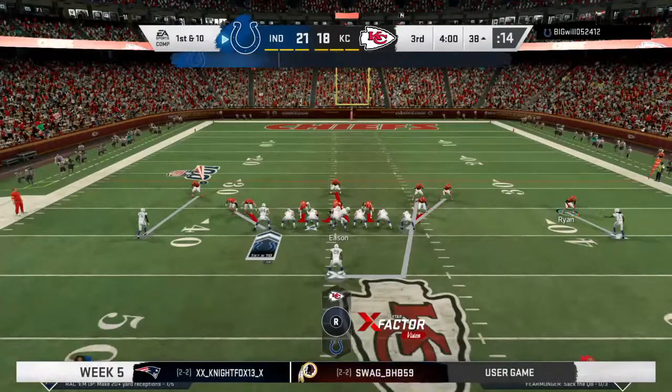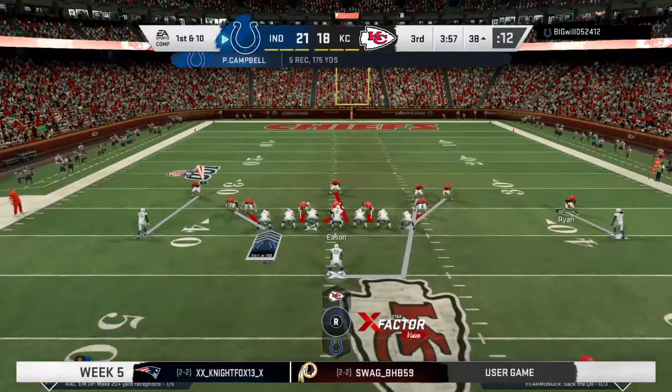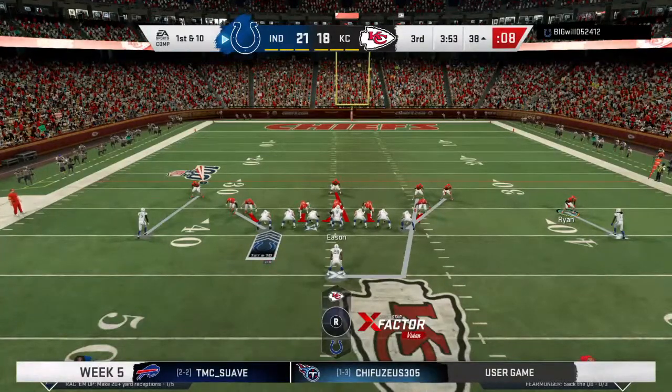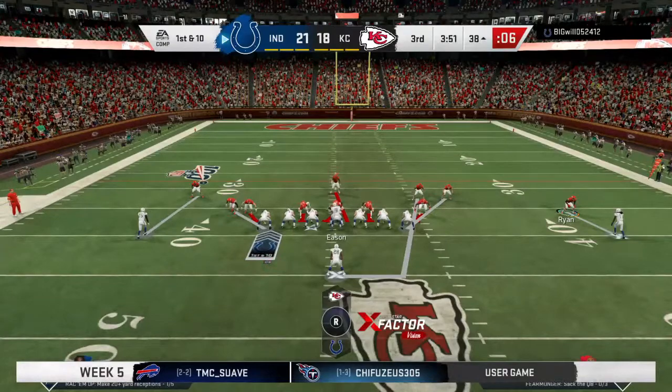Kill. Bravo. Mike's 50. Hey, no, look, we got Mike 50. Mike 50, huh?